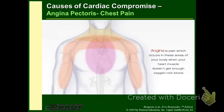The words that they use is angina pectoris. I don't use this word because I think it's a weird word, okay? But angina pain in pectoris chest. So chest pain. Angina is pain which occurs in the areas of the body where the heart muscle doesn't get enough oxygen. So you can sort of say the big purple spot here, you get some angina or chest pain, and then that pain could radiate into the arms or neck.